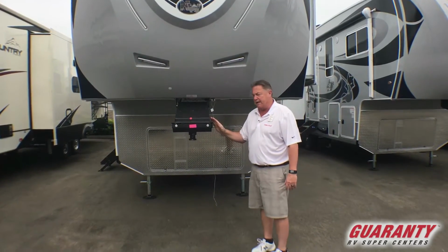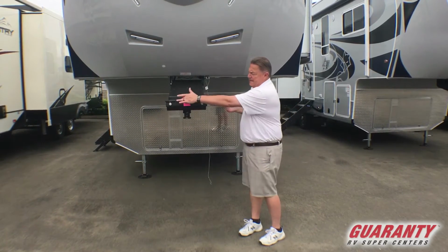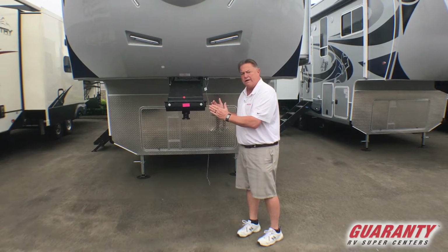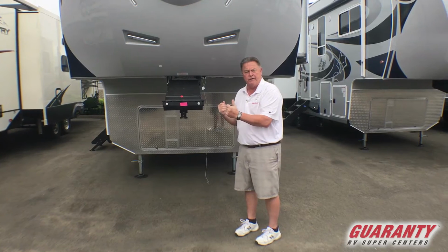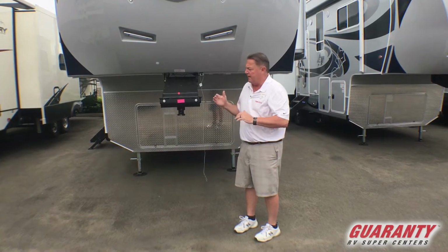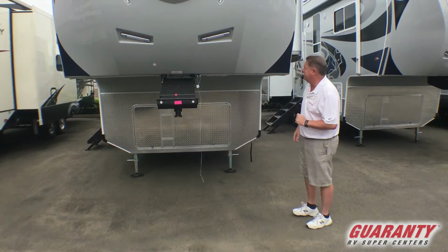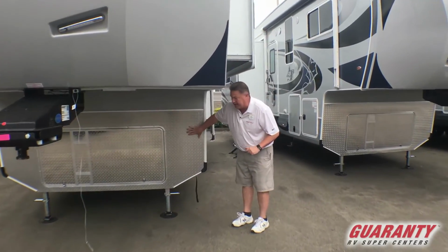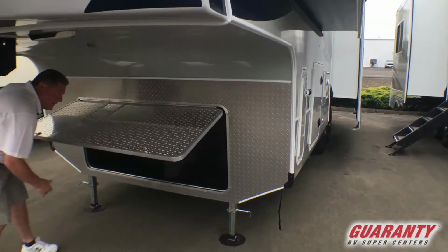MoRide pin box is standard. MoRide does something unique that other guys don't do. It's got a nice big rubber cushion there that's going to move about 3 1/4 inches forward to backwards to eliminate that herky-jerky feel when you're pulling your fifth wheel, stopping and going from stop signs and lights. Going to absorb that, so a lot smoother ride. Real diamond plate on here that's metal. Help protect our fifth wheel, making it look good all the time.